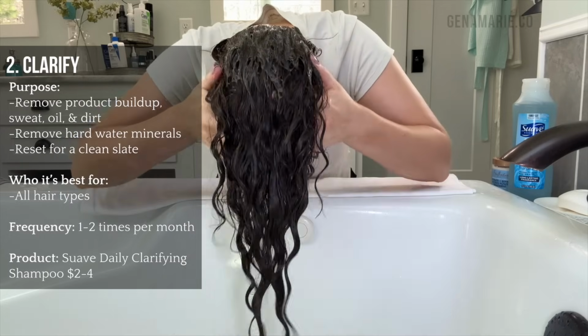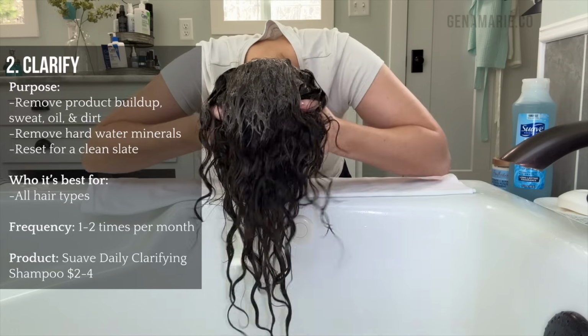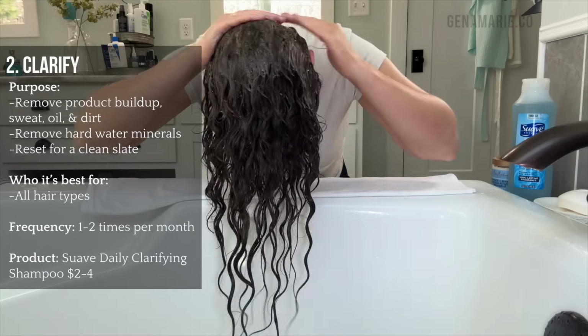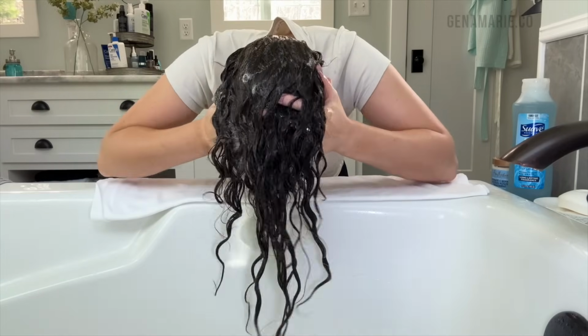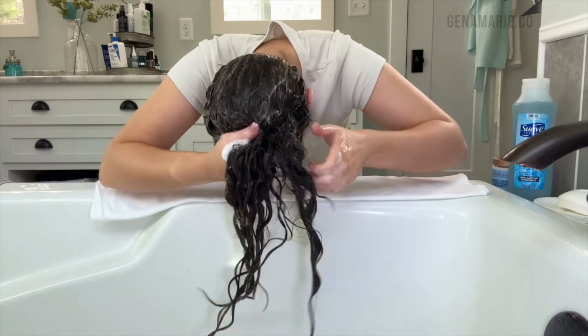It does contain sulfate, so it is a very strong shampoo, but sulfates is one way to clarify your hair. It also has ingredients in it that will remove hard water minerals. Only certain shampoos have ingredients that can remove hard water minerals because they're extra stubborn and they cling to the hair. Those are things that are naturally found in our water, like calcium and magnesium, and they can really build up on the hair. Not everyone has hard water, but a large majority does.